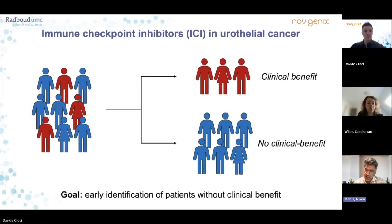And as many of you know, immune checkpoint inhibitors, a type of immunotherapy, have significantly improved survival in patients with metastatic urothelial cancer. However, only about 1/3 of the patients respond to immune checkpoint inhibitors in monotherapy, and this highlights an urgent need for more biomarkers that can distinguish between patients who will benefit and those who don't. Our study aimed to identify biomarkers for the early detection of patients without clinical benefit from treatment, in order to avoid unnecessary exposure to ineffective therapies and to enable an early switch to other therapies.